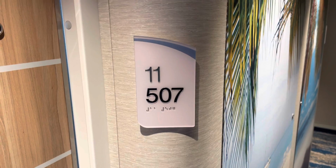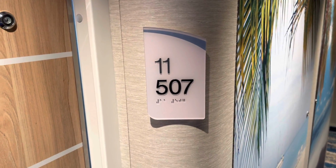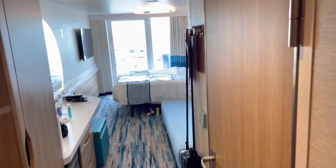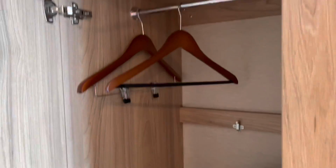So this is a walkthrough of a standard aft balcony, cabin 11507. The doorway's a little bit narrow. It's got four stand-up closets.